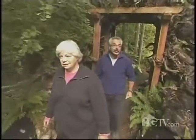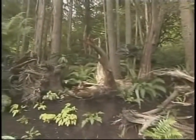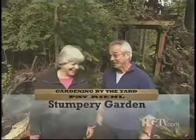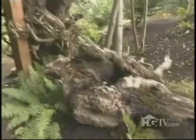Holy cow. What do you think? I've never seen anything like this in my life. It is magical. Which is another way of saying it's beautiful. It is magical down here. I just love it. It's enchanted.